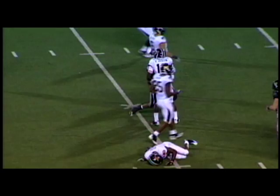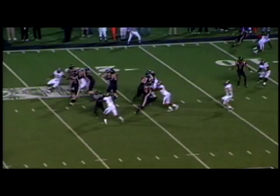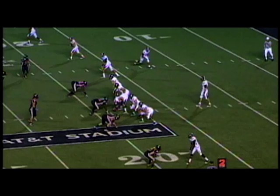1st-and-10 from the 16, Potts and Leong hook up once again. The senior play caller pumps once, then lobs a pretty pass over the defender in the far corner of the end zone for the 16-yard score. Leong with a game-high 123 yards on 9 catches. Game tied, 17-all. Now the Tech defense steps into the spotlight.